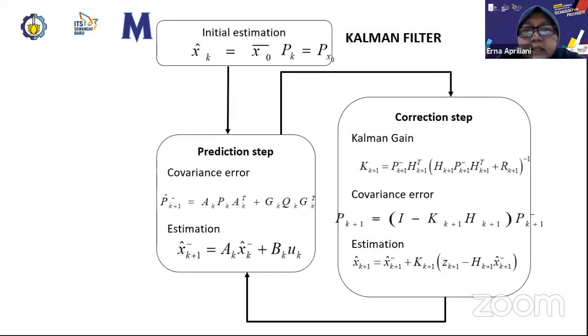Next, this is the algorithm of Kalman filter. We have an initial estimation. There are two steps in Kalman filter. The prediction step is the first step, and the second step is the correction step. In the prediction step, we use the model to estimate the state. After we have the measurement data, we do some correction, and we iterate as long as we want to estimate.